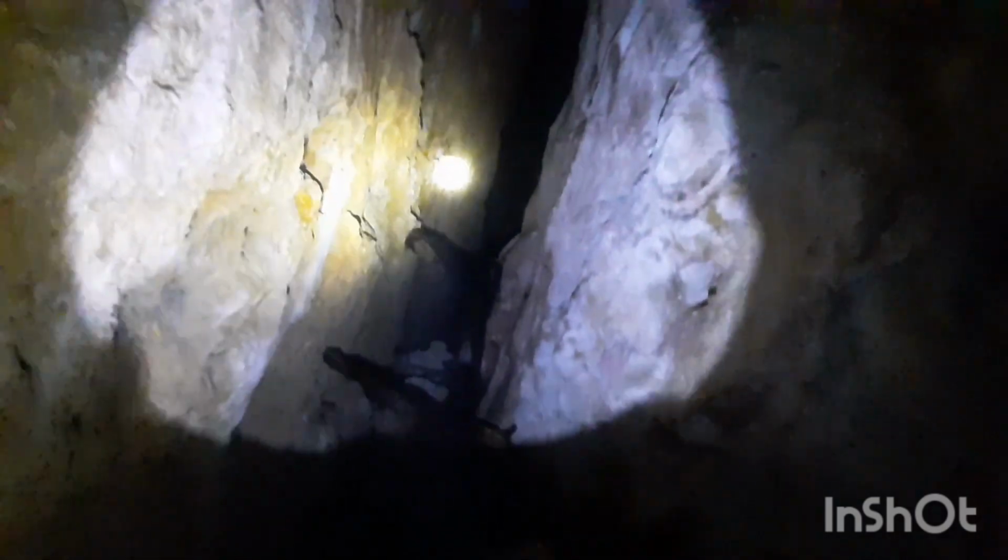Huge. Way, way up in there. I don't know how much further I'm going to be able to go, to be honest, but we'll carry on a bit. See, these rocks have come down, they're absolutely massive. But it does carry on right the way through there.